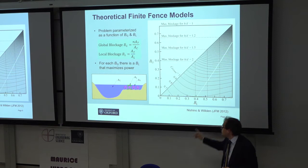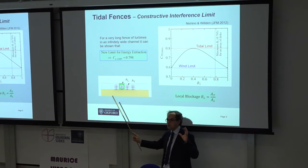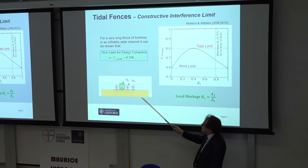So if we pick off the bottom axis on here, the bottom axis is by far the most important data, which corresponds to something that looks like this. It's a little array of turbines. And this is in an otherwise infinitely wide channel. We're trying to do this in the middle of the open ocean, but it's conveniently 40 metres deep, or something like that. So we have our little array of turbines.